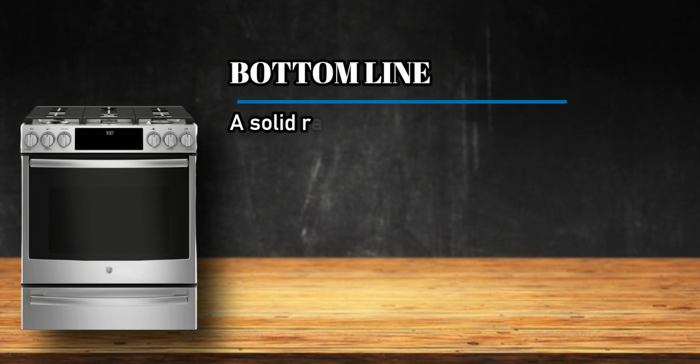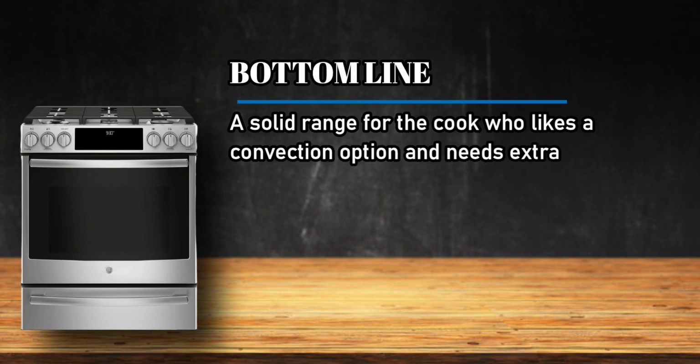Bottom line: a solid range for the cook who likes a convection option and needs extra room in the oven.